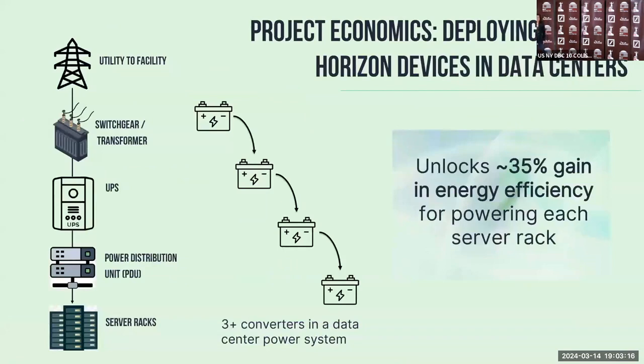What does this mean in a data center? Data centers have 3 to 4 power conversion points from the utility down to the server. Applying Vertical Horizons technology helps unlock a 35% gain in energy efficiency for power reaching each server rack.